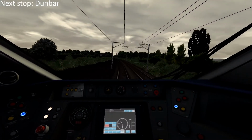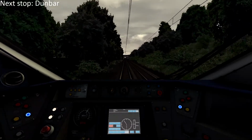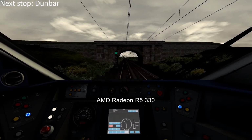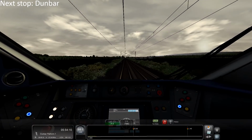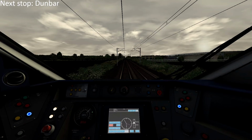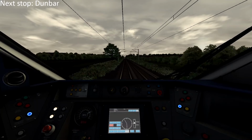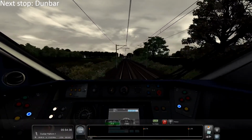So there have also been a few changes. So the first change is that I now have 16 gigabytes of DDR3 RAM as opposed to 8 gigabytes. And I've also made TrainSim run through my dedicated graphics card. I think it's an AMD Radeon R5 230. So it seems to be running TrainSim pretty well. Speed limit is now 125 miles an hour. And we have about 22 miles left to Dunbar. So now I can run TrainSim at the normal graphics settings, and I can record and stream as well. So I can now stream TrainSim forever. Yay!